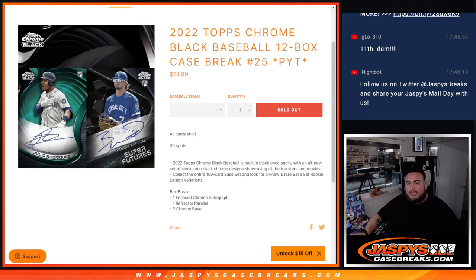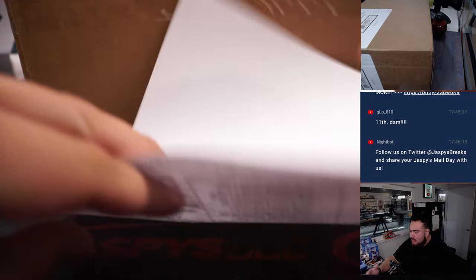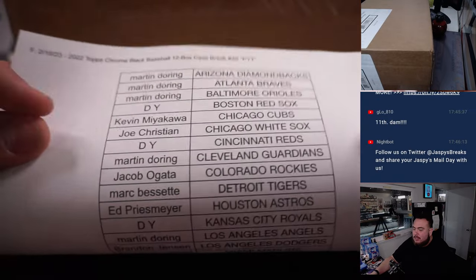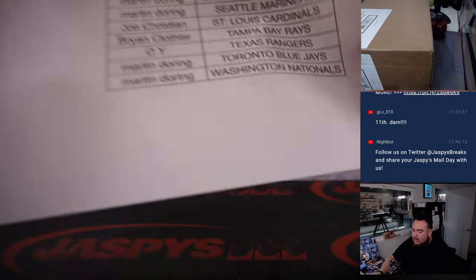2022 Topps Chrome Black Baseball just sold out. This is a 12-box case break. Pick a team number. 25. Fresh case here, guys. Thanks for selling it out straight up. Here's everybody in. Last spot module is Brandon getting the Marlins. And then there's everybody else in there.